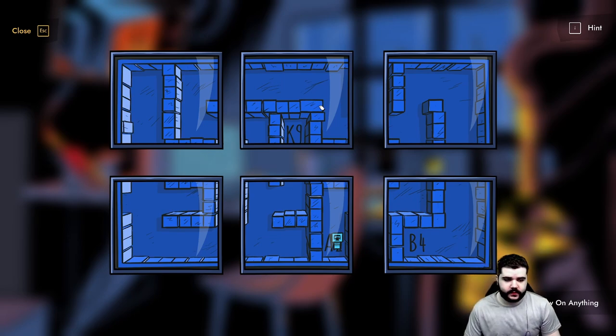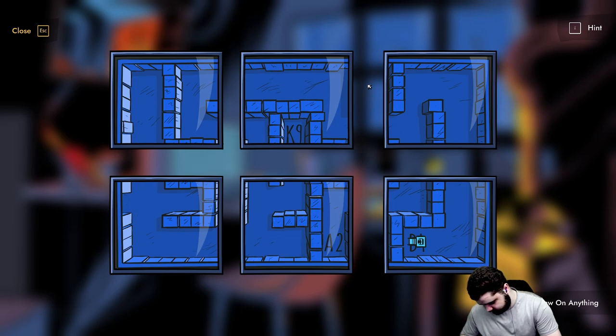Okay. And then just right or left twice. And then forward. And then right. Forward. Left. Forward. Forward. Right. Forward. Right. Forward. Forward. Forward. And to your right. And then forward. That should be B4. 2. Okay, so that should be 5 plus 2.